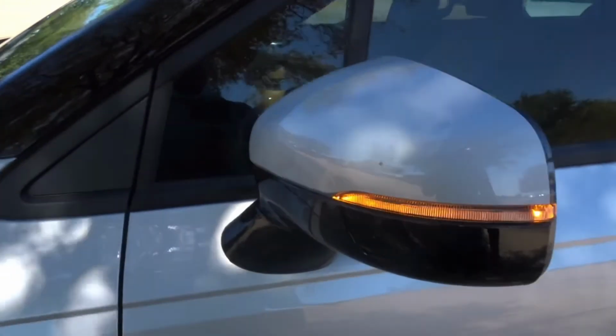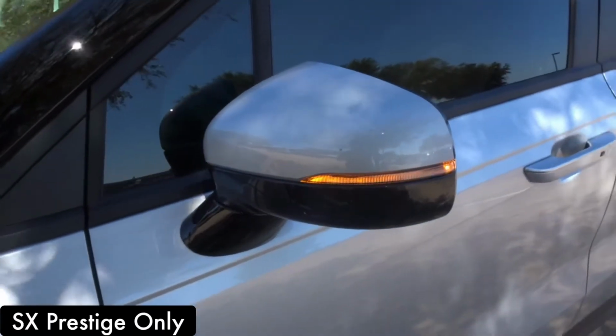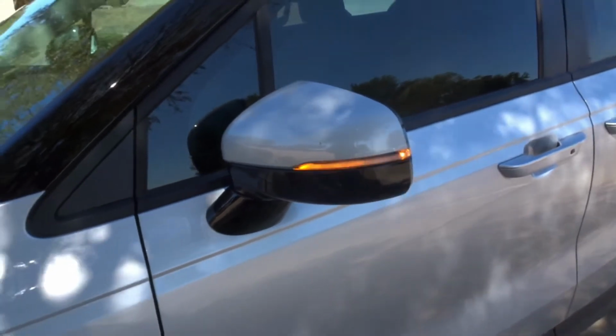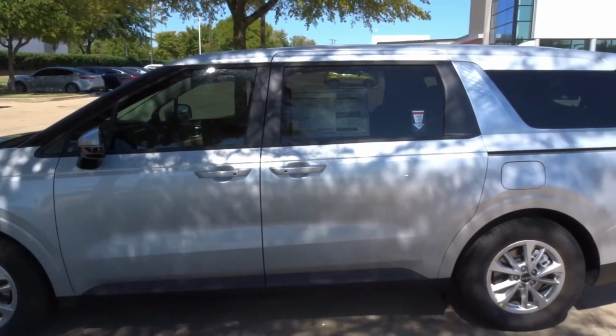Take a look at the mirror here. This vehicle does not come with the blind spot monitoring system that will pop up in the dash, in the gauge cluster rather. It's very long, very wide, if you may.